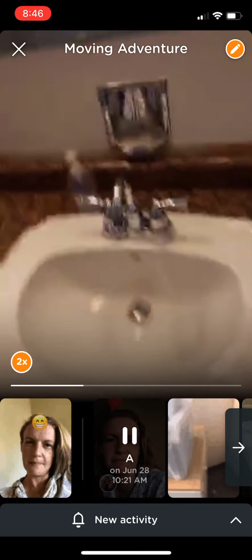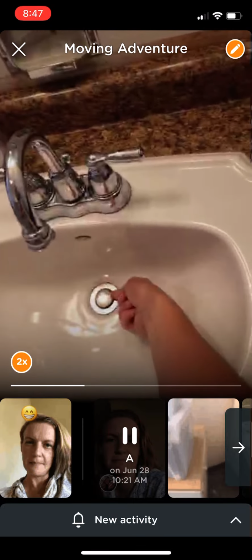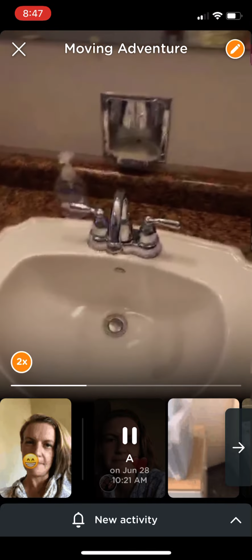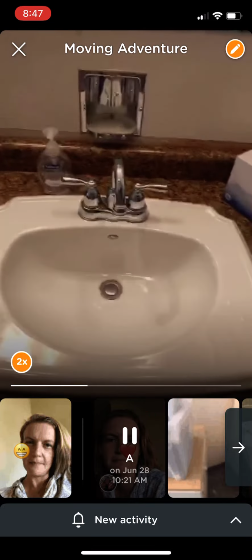The sink is blocked, like I can't get this thing up. I can't pull it out, so I'm gonna have to figure out how to fix that because it causes the water to drain really slowly.